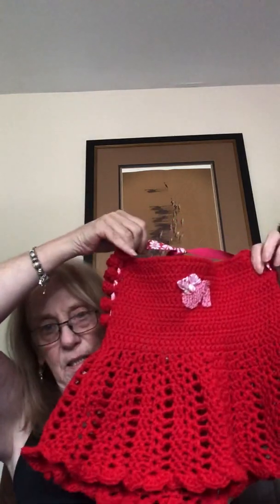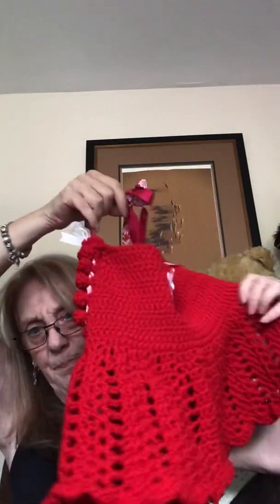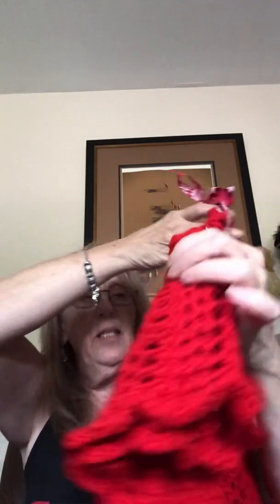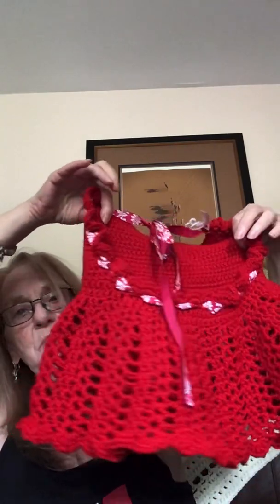Now, this is a little halter dress. Again, very tiny little halter dress. I crocheted a little ballet shoe on it. This is the back of the halter dress that I made. And this is supposed to be, where did I just put the tag? Oh my gosh. Oh, it's right there in front of me, still attached.